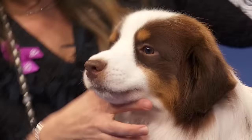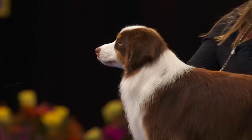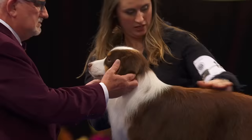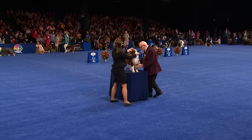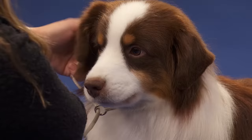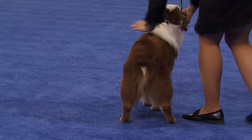Miniature American Shepherd, developed in Colorado and Wyoming in the late 1960s. A herding dog can be no taller than 18 inches. He is highly intelligent and is said to have a wicked sense of humor, by the way. Miniature American Shepherd.